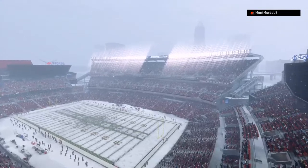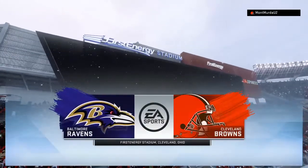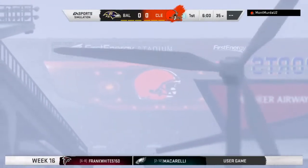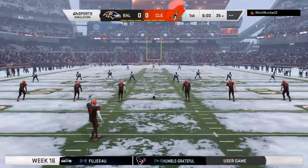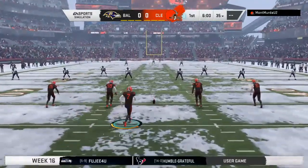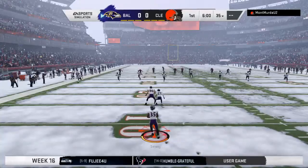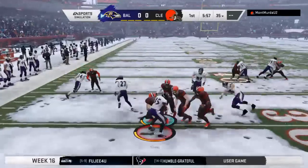Okay, Coach, you know, the folks in the dog pound, they live for games like this. Snowy conditions here at First Energy Stadium in Cleveland, Ohio. The scene a few moments ago, here it is. It's unlike any other in sport as both teams made their way out of the tunnel. These folks are fired up as their guys are ready to do battle between the Baltimore Ravens and the Cleveland Browns.